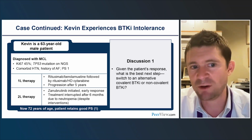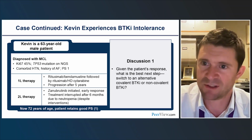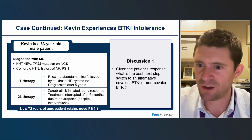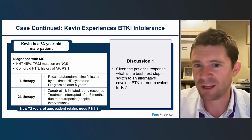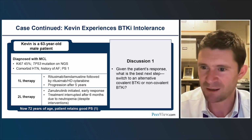I suppose the argument of staying within class, so staying with the covalent BTK inhibitor class, is that you sort of know where you stand with the use of covalent BTK inhibitors, i.e., if you use pirtobrutinib next, you may not go back to a covalent BTK inhibitor.